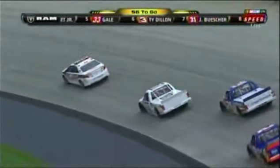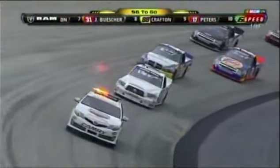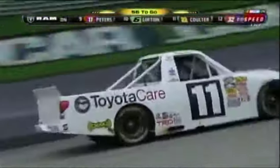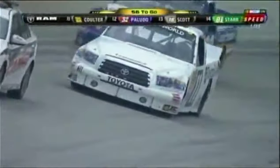All right. Hey, Todd Bodine, it's Michael Waltrip up in the speed booth. Do you have a copy? I got you, Mikey. Yes. I was hoping you would be there. Hey, what an amazing recovery from the spin. What a great job getting the lead and holding it, bud.